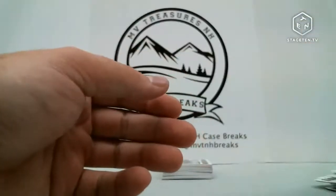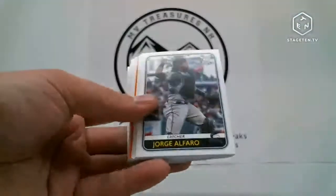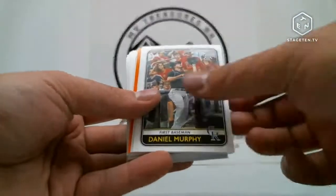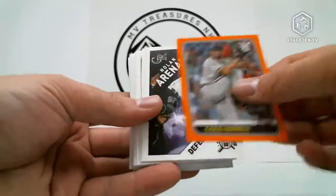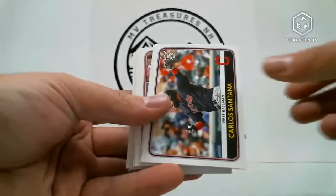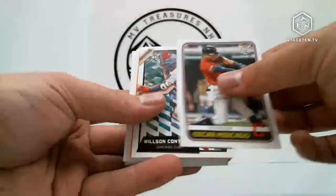Doubles, Rafael Devers for the Red Sox. Strikeout leaders, Gerrit Cole for the Astros. Luis Robert, rookie for the White Sox. Saves leader, Kirby Yates for the Padres. Cole Hamels, orange for the Braves. Nolan Arenado, defensive Wizards. Mallex Smith, stolen bases for the Mariners.